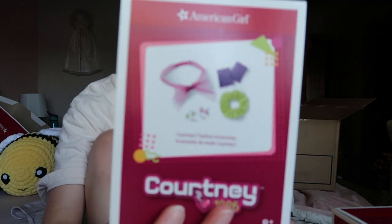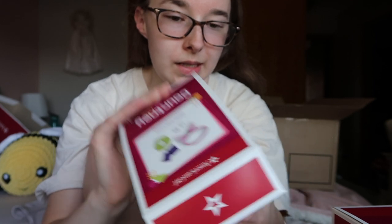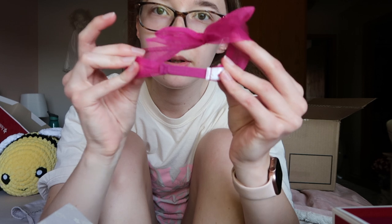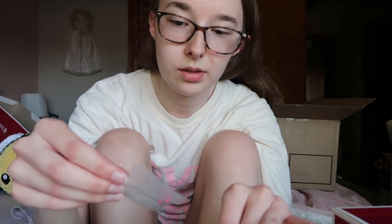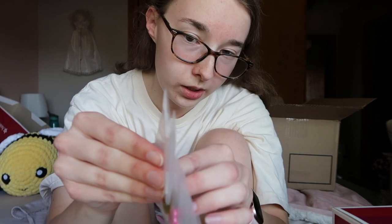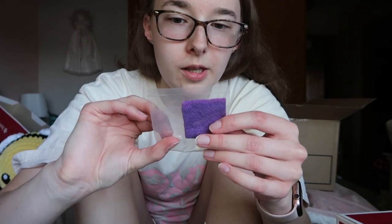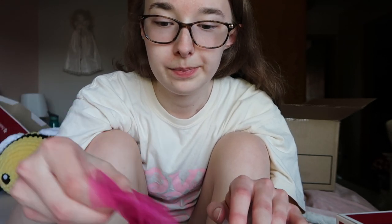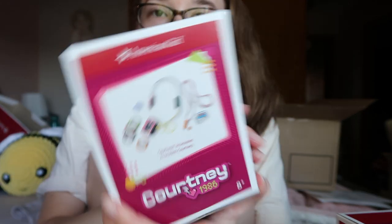I'm gonna open her fashion accessories. Here's her hair bow with a little bit of elastic right there. It's a bow. Scrunchies, love scrunchies. And then her earrings. And then I think these were fingerless gloves. And these are the same material as the purple leggings, so they're a lace material. Here's her accessories.